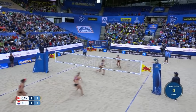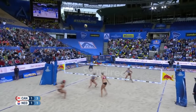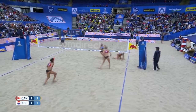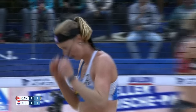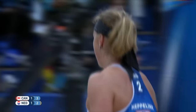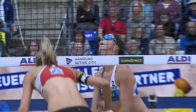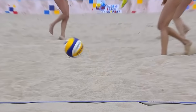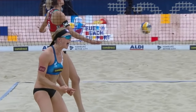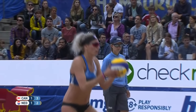Pavan with the jump float. Again, it's to Meppelink. Over the top of the block, but the cover is there. Sarah Pavan out of position, not sure whether she's blocking at the net or dropping off. Already put 4 blocks down, Pavan. Maybe she should just stay at the net.